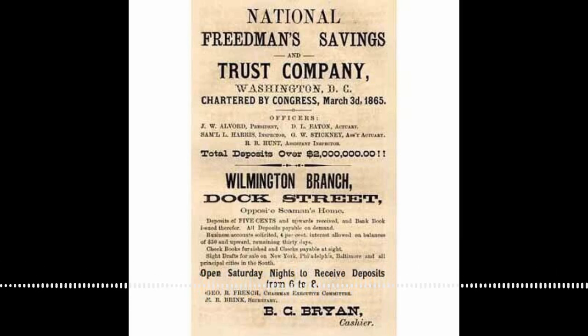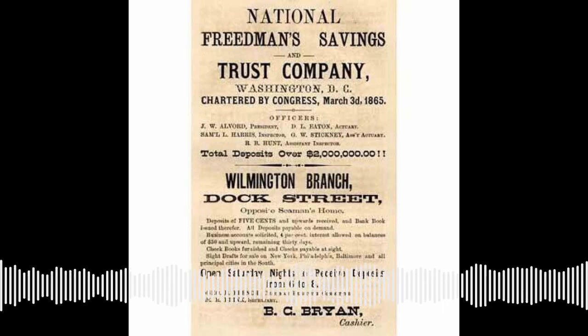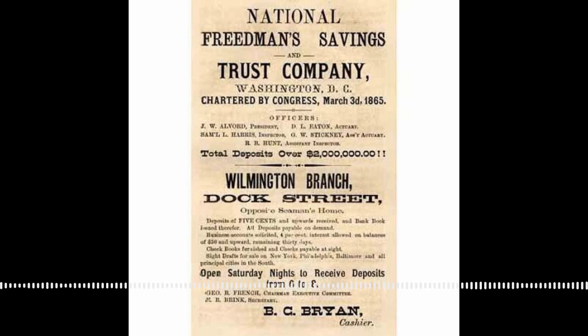The bank's records of 480,000 names are said to be the largest single repository of lineage-linked African-American records in history. Which is a huge deal. If there's ever reparations, 400 years from now, that'll be good. Not only do they know the names of their ancestors, but also the names of those who enslaved them. In some cases, not all.